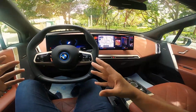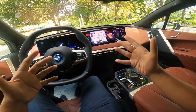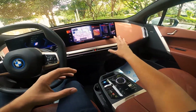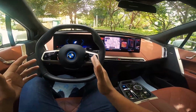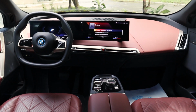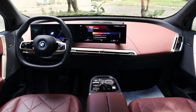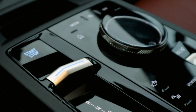I still would have preferred having physical knobs and buttons, but I see why they did away with those here. I mean, having more buttons here would have ruined the aesthetic of the dashboard. By the way, the interior manages to look minimalist while still maintaining enough detail so that it doesn't look plain. For example, you get this crystal knob over here for controlling your iDrive, which is a bit bling bling.